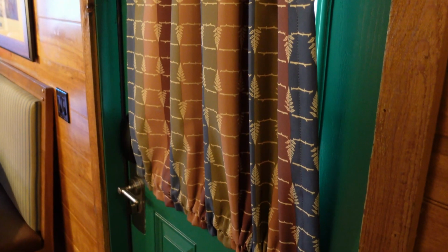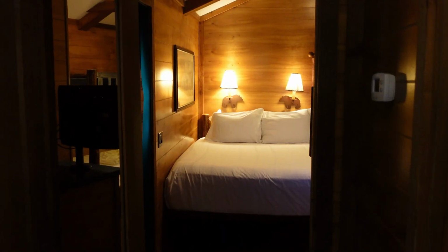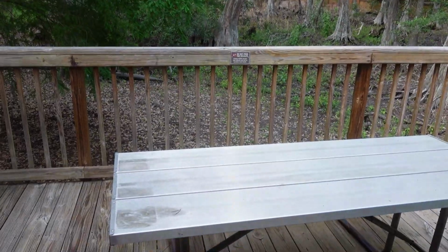Next to the primary entrance, there is Bambi artwork. You actually have two entrances. There's one over here, and then there's one in the bedroom. Before we head in the bedroom, let's take a look at the bathroom. I also want to show you guys a very nice view of your porch out here. You could have a nice dinner out there on that porch.